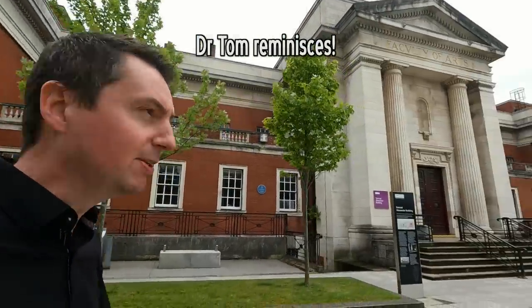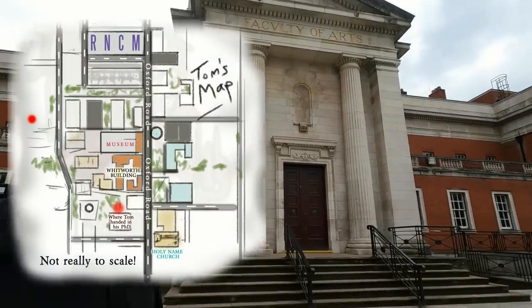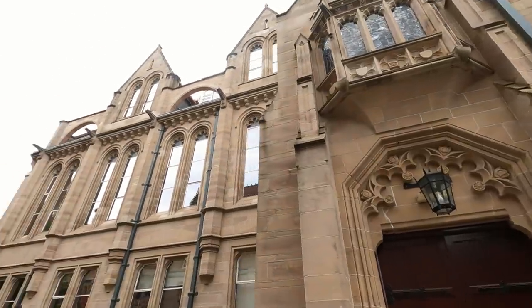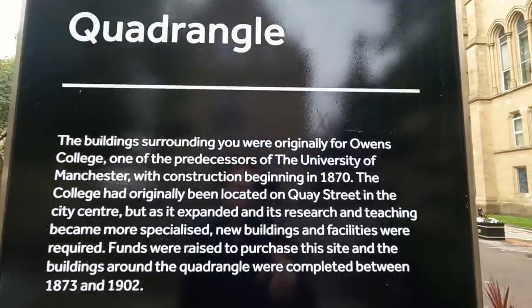I remember this building here, the Faculty of Arts building. I went in there and handed in my PhD thesis quite a few years ago now. But there you go. Happy memories. This is the oldest part of the university. Just the old quadrangle. It's like a triangle, but with four of them, isn't it?